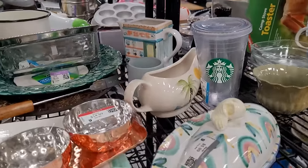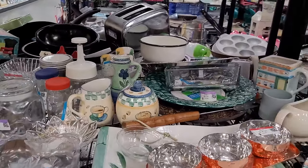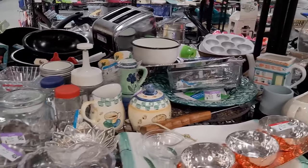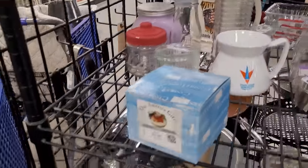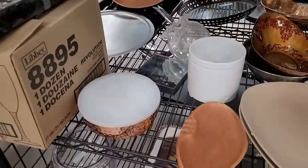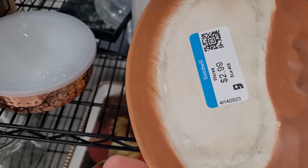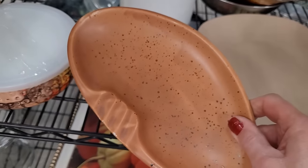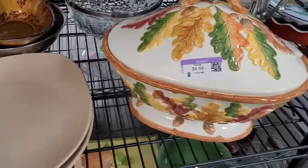As you can see, all sorts of kitcheny bits here. Lots and lots to see. Mugs and canisters, decorative bits. Here is a vintage ashtray. It's $2.99, not ever so exciting. We're going to leave that on the shelf.